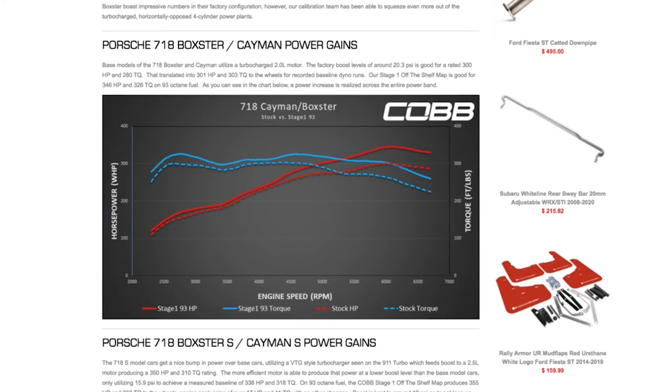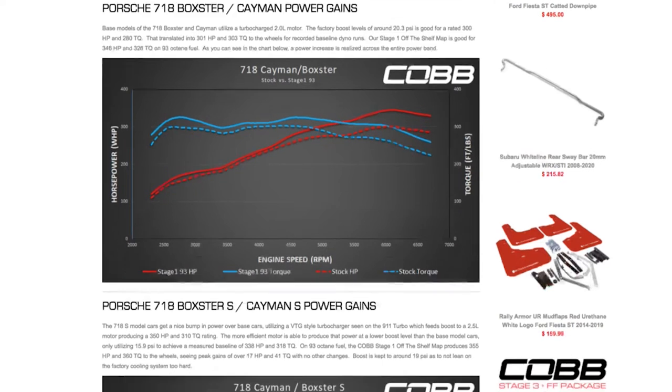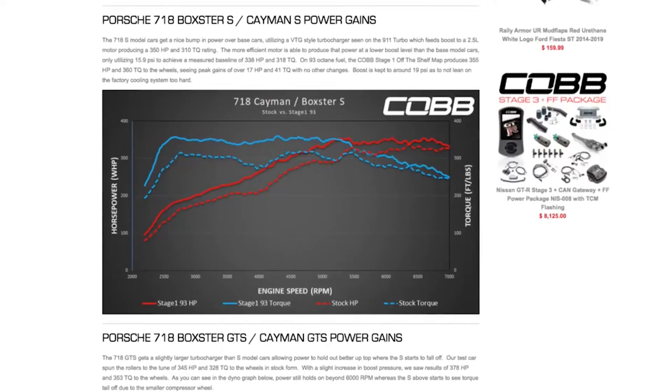Right. Well, the stuff I've seen, so I'm sure there's the base. Wait, that's the base. Go to the S. Go down to the S. Because the Boxster's the 2-liter. It doesn't even have variable geometry turbo. Scroll down. That's what we need there. We need the Cayman S. So what's the gain there? I want to look for the actual number. Okay.